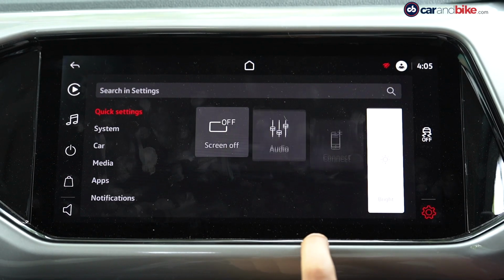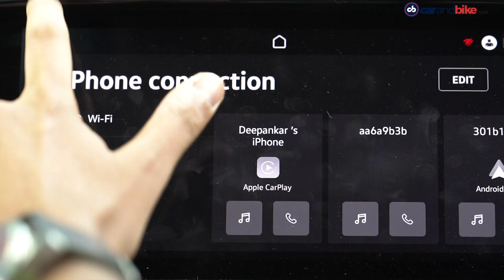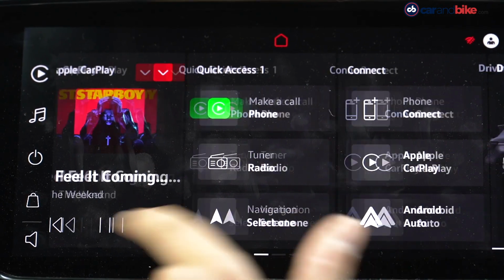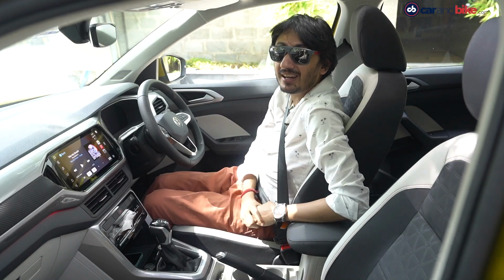And yes, there is connected car tech and also wireless Apple CarPlay and Android Auto, which is a feature apart from the Kushaq only the Taigun has in the segment, and it's really delightful to use.